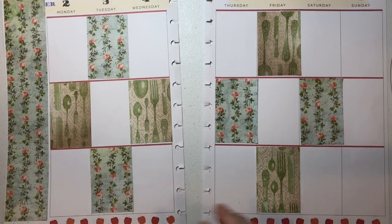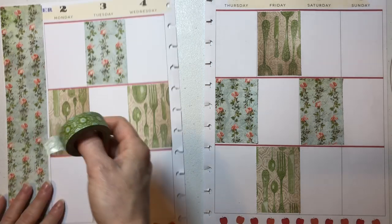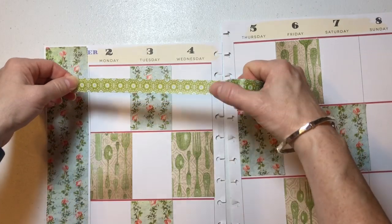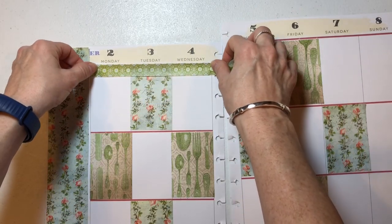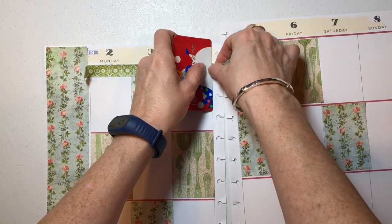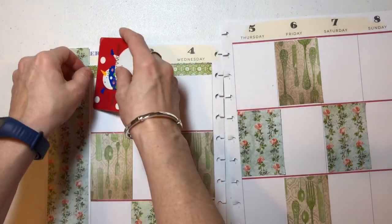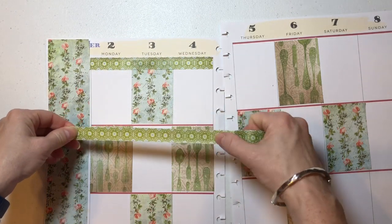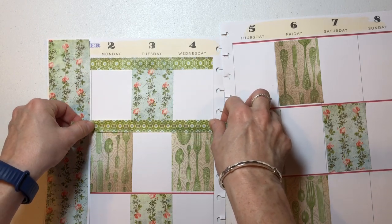Oh, I love how that turned out. Okay, let's go ahead and put our washi down. I really like this washi tape. It's so pretty.